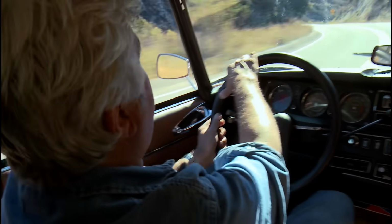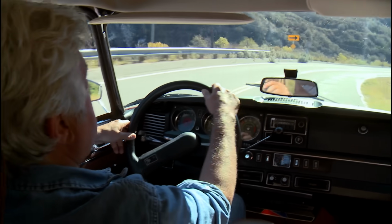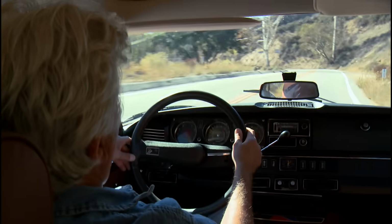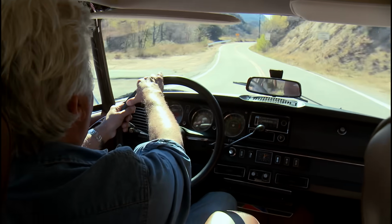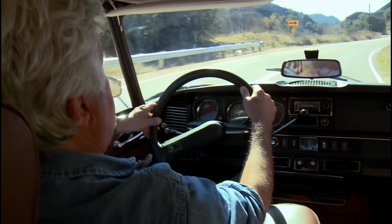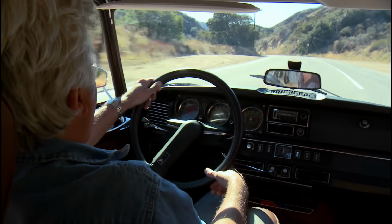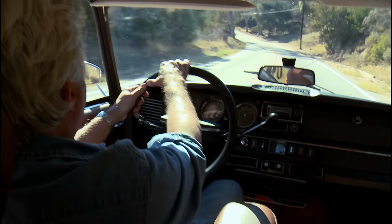But as you can see, almost no effort is required to steer this car. And it actually goes pretty good. I mean, we're going at a pretty good clip for a road like this. And of course, your 4-speed on the column right here. Right now I'm in 3rd gear. Drop down to 4th gear. There you go, like that. They even rallied these cars, and they did quite well.